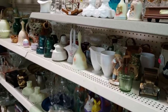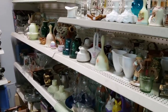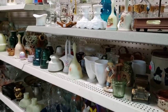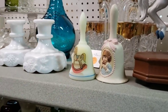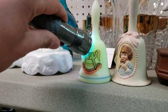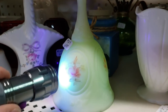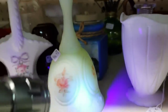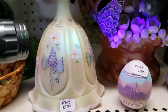Okay, so I don't know where to begin. You guys, we've found the motherlode of Fenton custard glass. And here's the important thing of always having this with you. You have your little rocking horse here. Look at this beautiful hand-painted bell. This Burmese, look at this, you guys. Oh, that one's gorgeous.